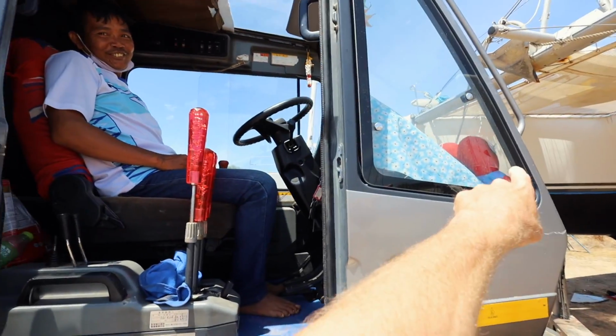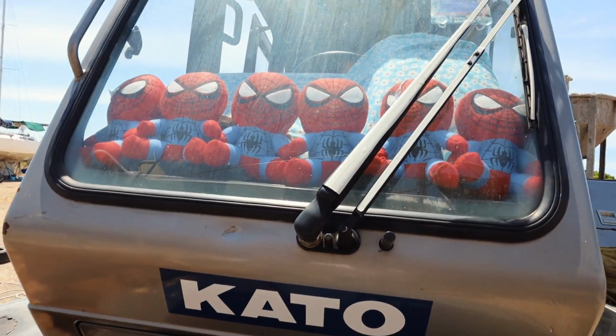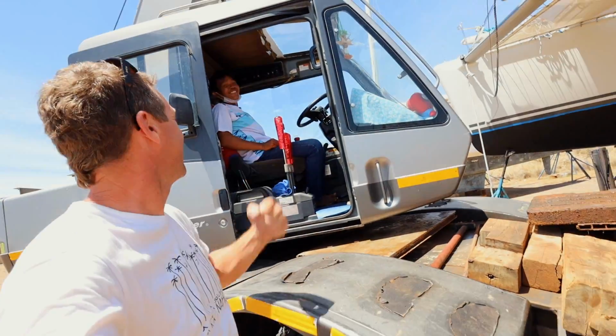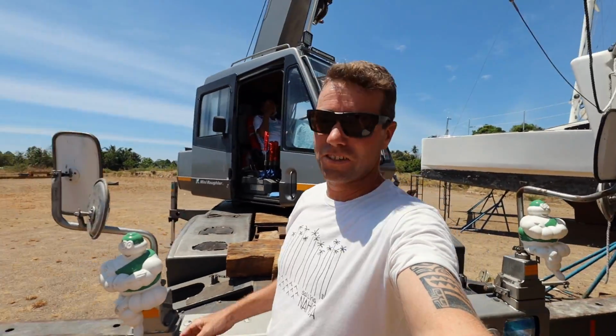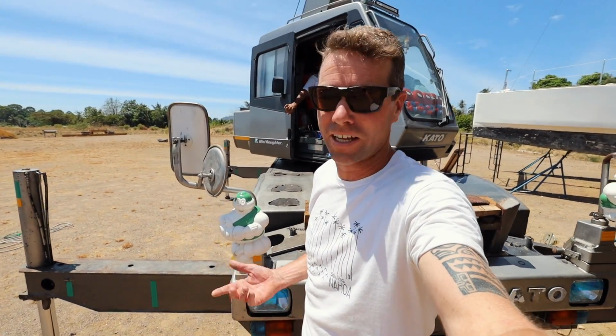What are these? Why Spider-Man? Yeah, why? No. Strong. A lot of the truck drivers around here have these Michelin Man dudes on their front. I don't know what that's about.